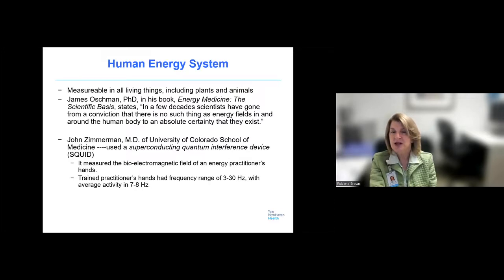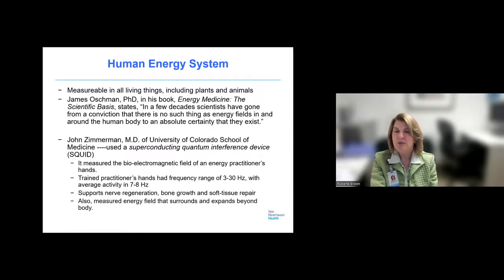So it's interesting that they were able to measure this in the practitioner's hands. And this actually supports nerve regeneration and bone growth and soft tissue repair. It's also measured energy field that surrounds and expands beyond our body.